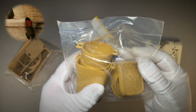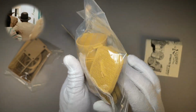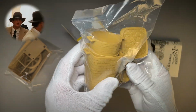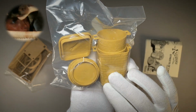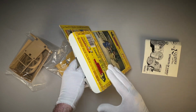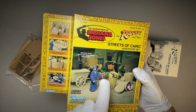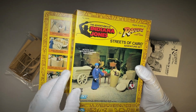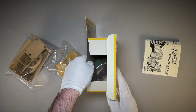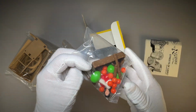The baskets, again in a sealed baggie. Very nicely detailed. One thing I've noticed is there are no cardboard innards in this playset. Don't know if they're missing or that's just the way they went. But yeah, the baskets. And I will say, one thing I do love about these adventure sets, in fact all the playsets for Indiana Jones, they really do depict the scenes of the film very well. I think Kenner did a great job of designing these sets. If only they had extended the line. It's a real shame. What have we got now?